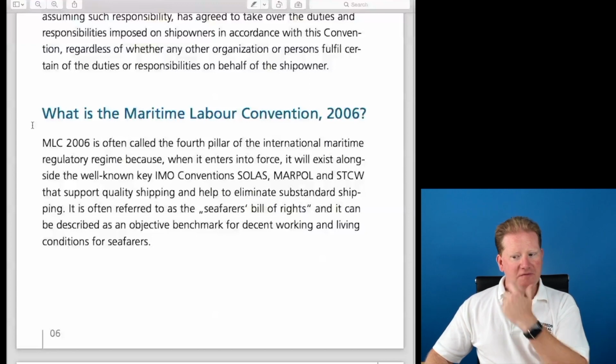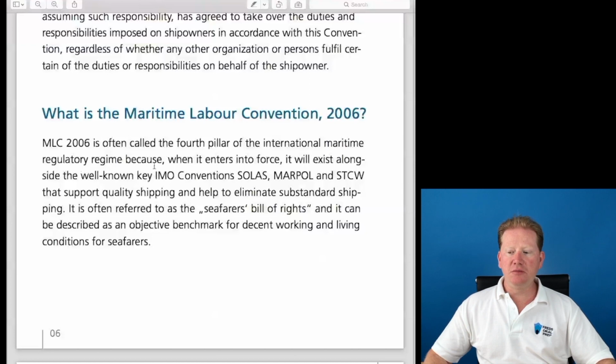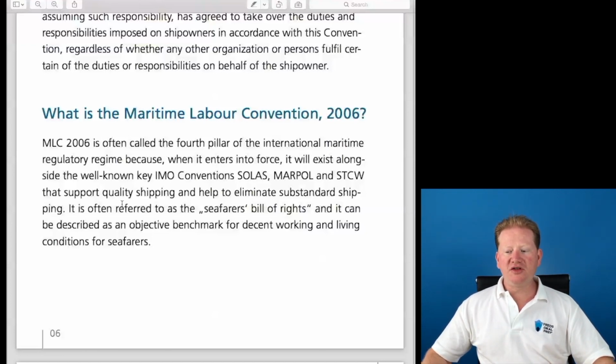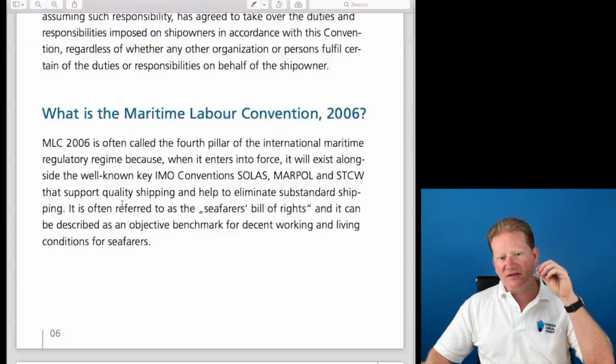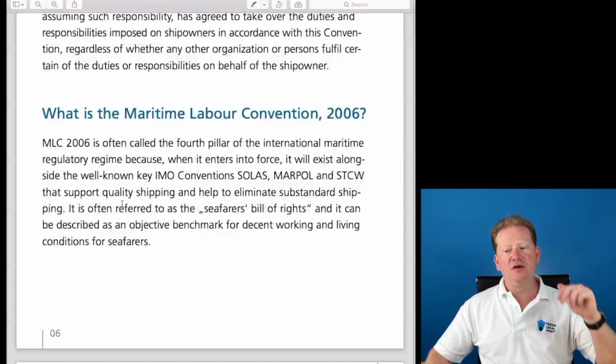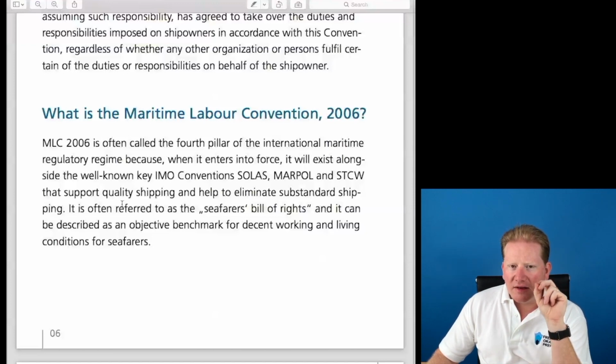What is the Maritime Labour Convention? MLC is often called the fourth pillar of international maritime regulation regime because when it enters into force, it will exist alongside the well-known IMO conventions, SOLAS, MARPOL and STCW, that support quality shipping and help to eliminate substandard shipping. It is often referred to as the Seafarer's Bill of Rights. It can be described as an objective benchmark for decent working and living conditions for seafarers.